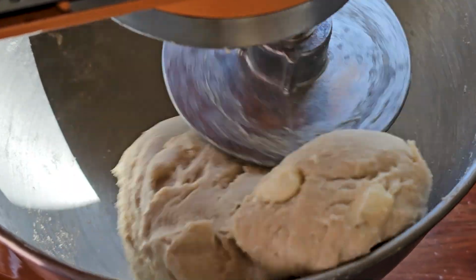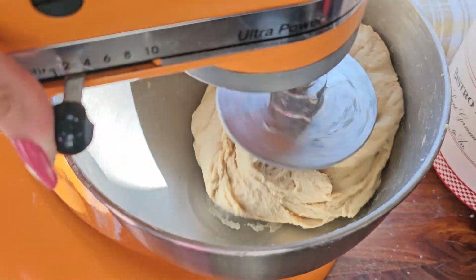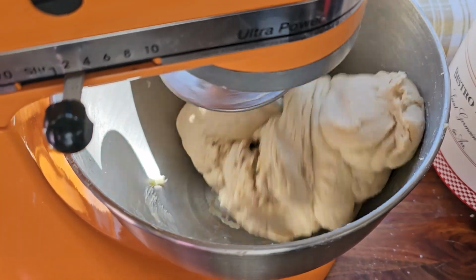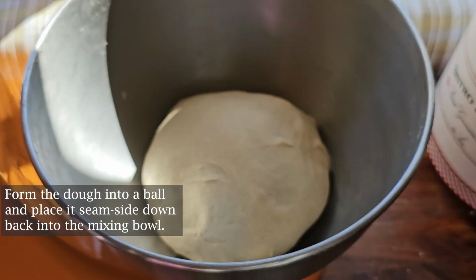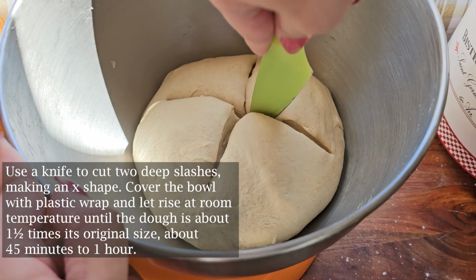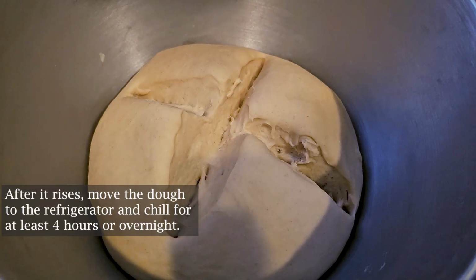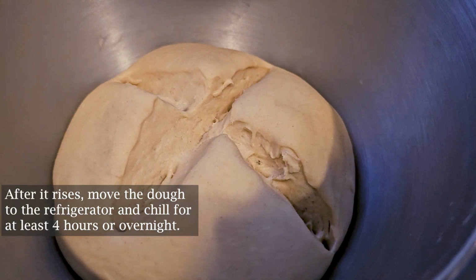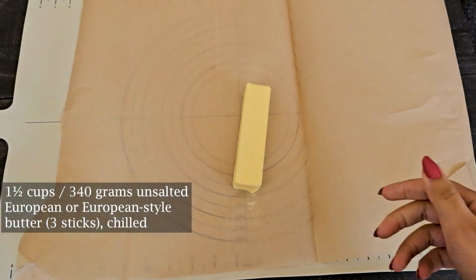To catch up with the croissant dough, I let the dough rest for 10 minutes after it came together, then added 57 grams of chilled unsalted butter to the dough. Mix on a medium speed for about 10 minutes or until the dough is smooth and stretchy. Form the dough into a ball, then use a knife to cut 2 deep slashes, making an X shape. This will help us to roll the dough into a rectangle later. Cover the bowl with plastic wrap and let rise at room temperature until the dough is about 1 1/2 times its original size, about 45 minutes to 1 hour. After the dough has risen, chill in the refrigerator for 4 hours or overnight.